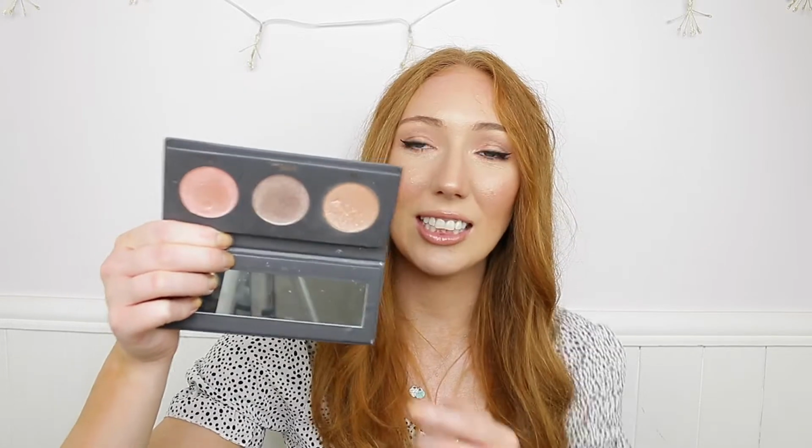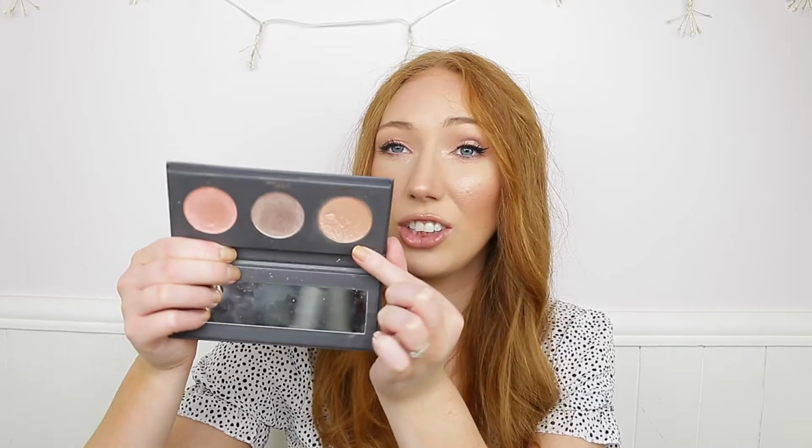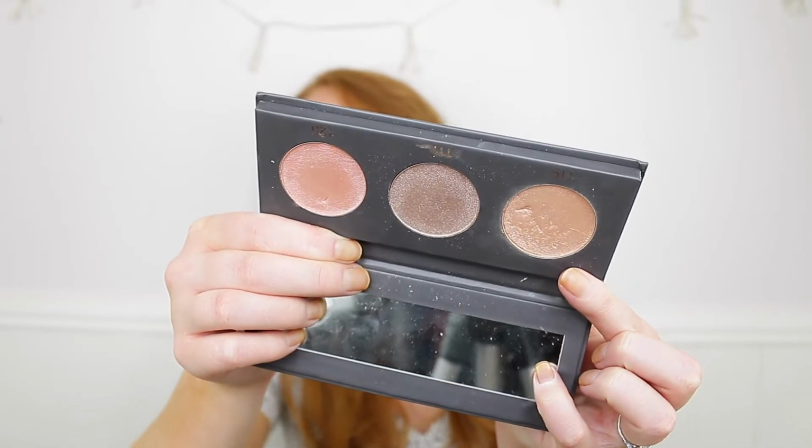I love all of the shades in this. You have a pink one, and you have more of a grey one, and then you have peach. I've actually used this quite a lot. You can see that I've made quite a bit of dents, but I love all of the shades in this. I don't tend to go for the grey toned one just because it's a little bit too cool toned on my skin. I'm going to do some swatches of all three of them so you can see them.